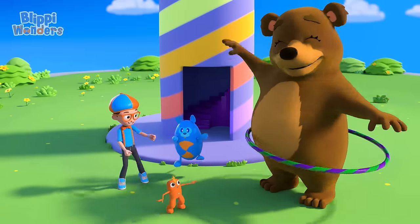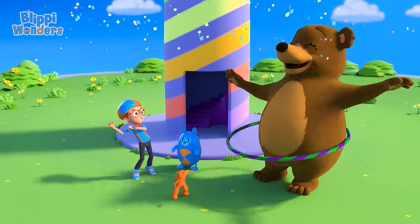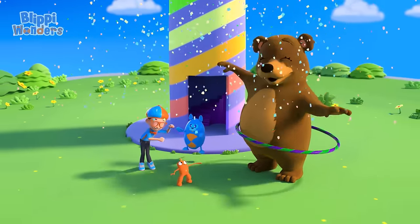That day, Blippi and his friends learned that sleep is the secret ingredient to happiness.